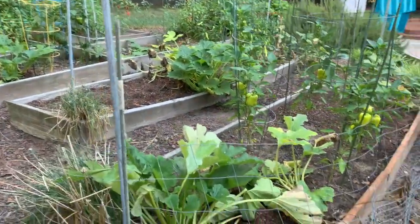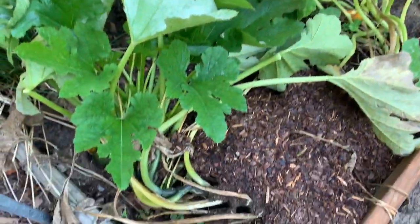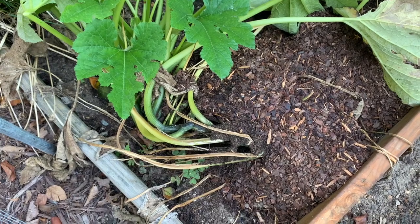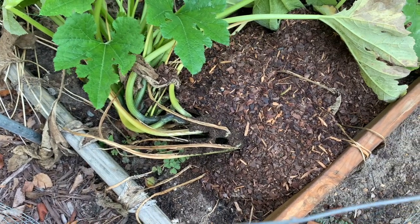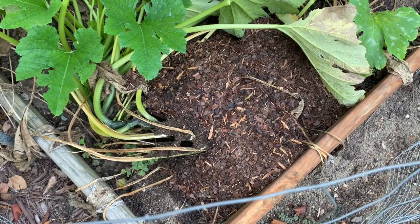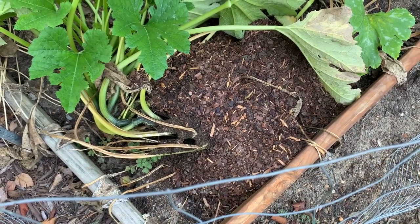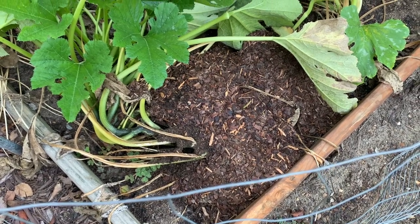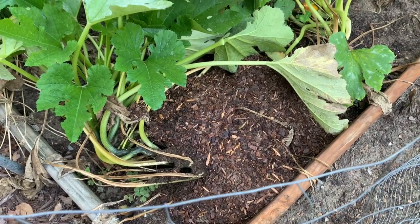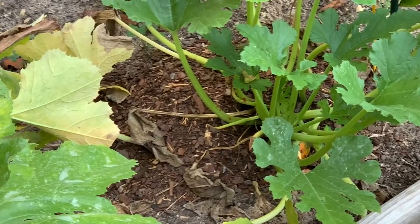I'm trying something new with my squash this season. They get to this point and they really don't like the super intense heat, and they start to wither. They will start to produce some squash, and sometimes they'll get really hard, they'll get worms in them, and they're just over. But as I told you, I think in the last video, the summer squash root all along this main big root.